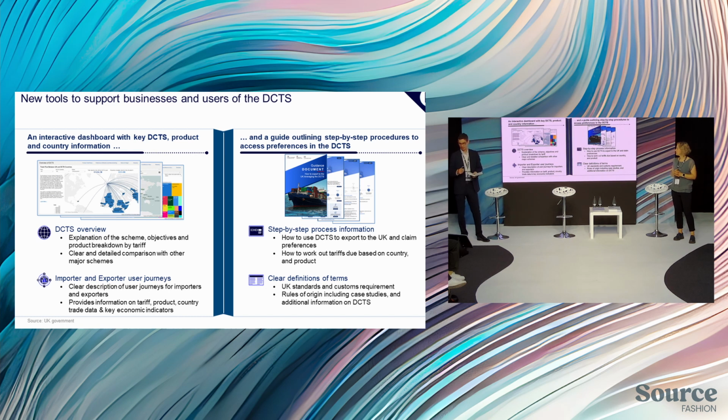I've just taken a couple of screenshots of what we've got on our gov.uk page, and I'll share the link at the end. It's also worth noting that all three of us will be here today, and we do like talking to people, so please do come up to us, ask us questions about the scheme. We've also got some flyers as well we'd be happy to give out.